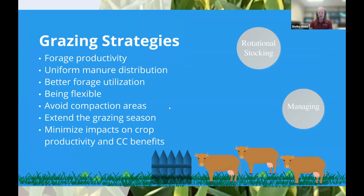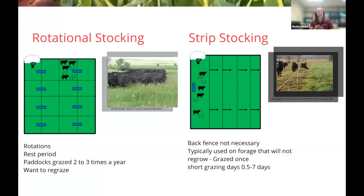We want to avoid compaction areas. Water is one of those. They like to hang around the water and moving around. How are we extending the grazing season? And we want to minimize our impacts on crop productivity and our cover crop benefits. So when I'm thinking about grazing cover crops, we really were thinking about implementing that rotational stocking type system, moving the animals around to better distribute the manure, better forage utilization.